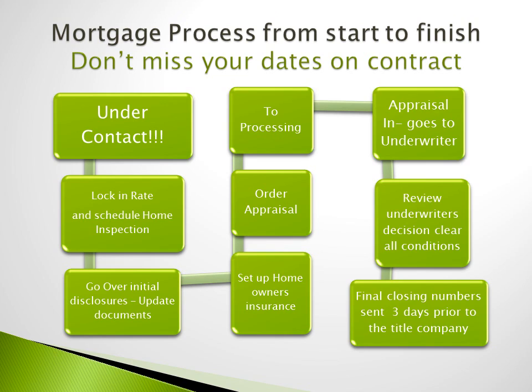The underwriter's job is to review everything that we provided, the appraisal, the pay stubs, the bank statements, the credit, and make sure that everything is there and that the loan is viable. After that, typically the underwriter may come back with some conditions, sometimes not, but sometimes they do. I will work with you to get those conditions cleared, and then we're set for closing. We always like to send our figures out 3 days prior to closing to the title company, so it gives you the time to review the documents and make sure that it's everything you thought you were getting.